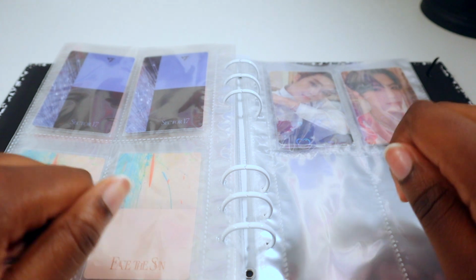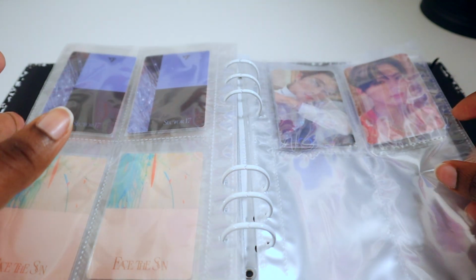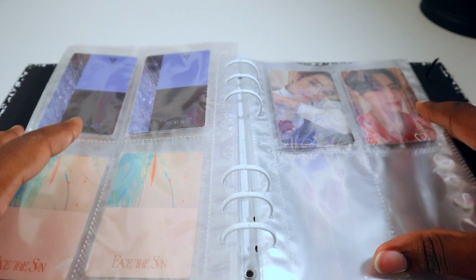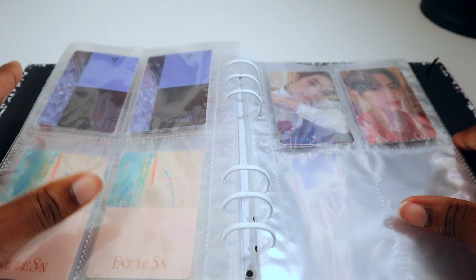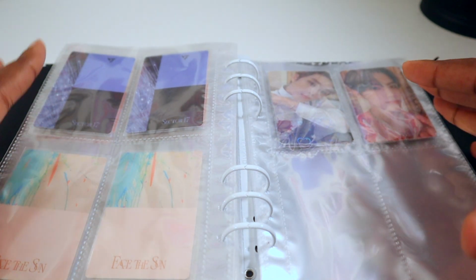So if I'm not actively thinking about a group, I just forget to buy the albums, as bad as it sounds. And then also I just recently started working a job where I get my own money, so I don't have to wait for my birthday or Christmas to come around to ask for albums and stuff. I kind of don't want to spend all my money, because God knows that if I bought an album every single time it came out, I would have no money in my bank account.